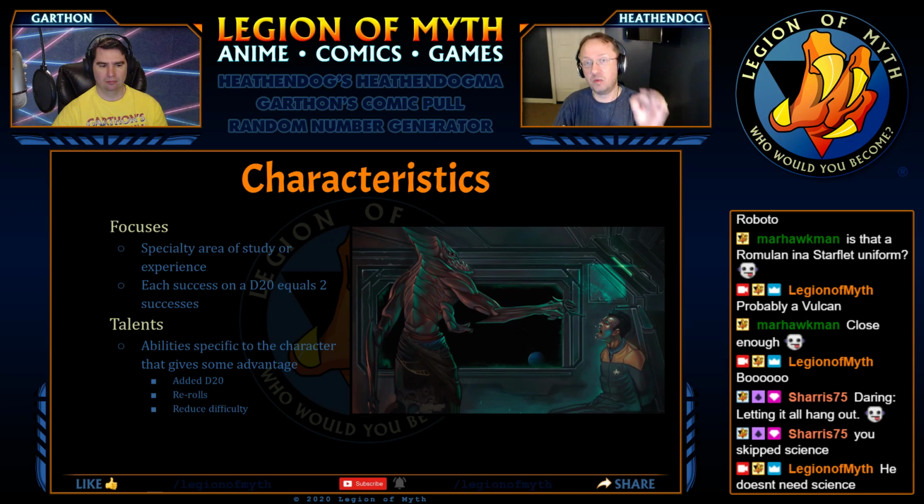Like, your talent has to be super specific. Like, it can't just be piloting starship. No, it has to be piloting shuttle or piloting a specific kind of shuttle. It has to be specific. And in that situation, you get the benefits. Or maybe you have a talent that gives you speed reading. That means absorbing large amounts of information in a short amount of time. You have a reduced difficulty. You need less successes than most people to do the same task.